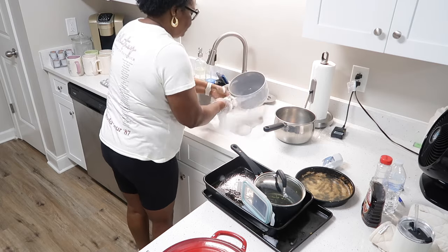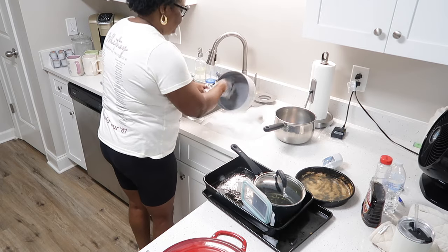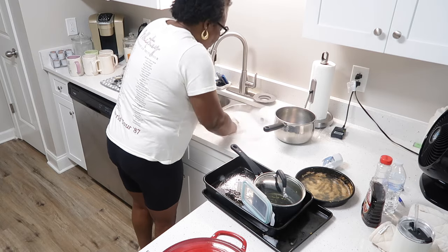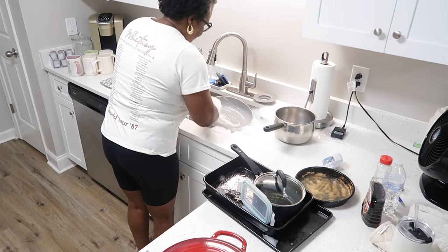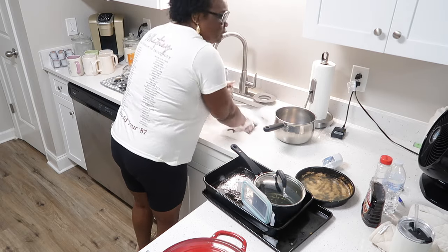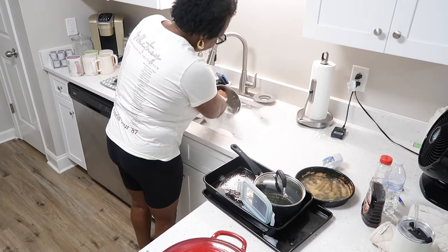And I normally try to hand wash my pots, y'all, no matter what. And these pots here, I love these pots so, so, so much. These pots were actually gifted to me by Caraway, and y'all, I love them so much, but they're getting a little burnt at the bottom, and that's probably because of my little raggedy stove. It has nothing to do with the pots. The pots are great pots.